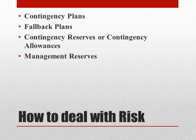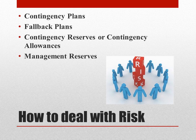But then, how you deal with risks. You have contingency plans, fallback plans, contingency reserves or contingency allowances, and management reserves. Contingency plans, it's always nice to have money set aside for what happens, or for just-in-case purposes. Who knows? Anything can happen. Anything's possible. Fallback plans are pretty much the same thing as contingency plans, but they're more planned than contingency. Contingency is kind of an unknown. Fallbacks are plan Bs. It gets you to have another plan of action before you fall flat on your face.